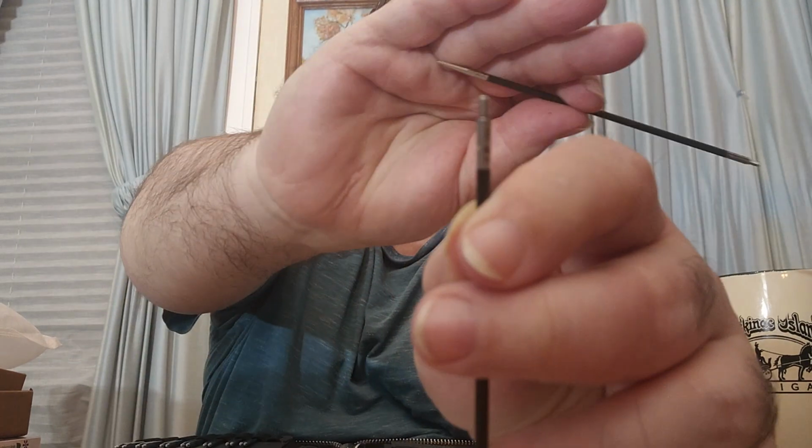Now here is the 2. Now a 2 is sock weight. It's the high end of a sock weight because when you do socks, socks are typically done between a 1, a 1.5, and a 2. So these are 2s. And I don't think you're going to be able to see it, and you can't, but it's embossed with the size. And the size is also stamped inside. So that's the knitting needles.